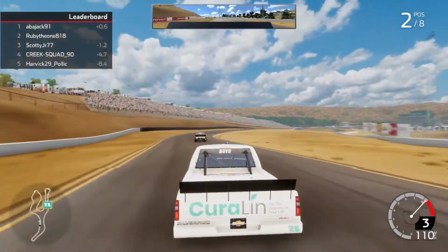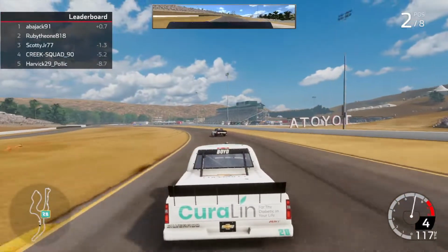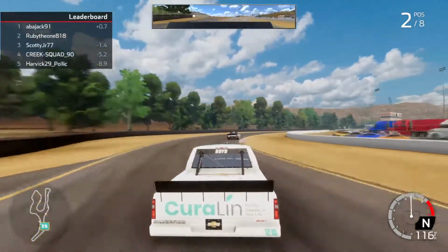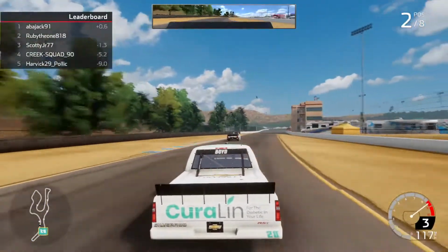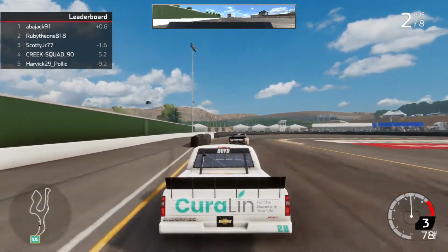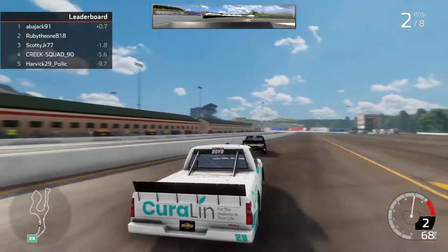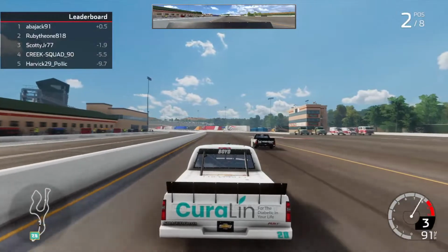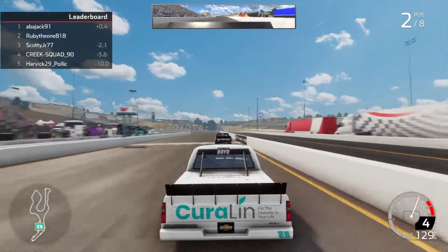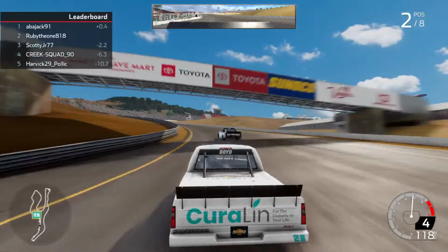Abstract almost went into the litter box, real close. Abstract still holding on to that first position. Scotty's starting to lag here. Here comes Ruby. Ruby coming in strong. He's getting right there to Abstract's bumper. Abstract's still right there. He's coming through the little turn here to the flag stand, and he'll get the next lap in that first position.